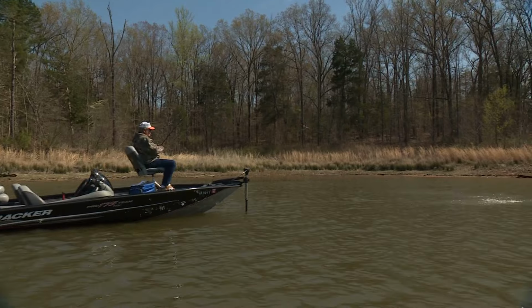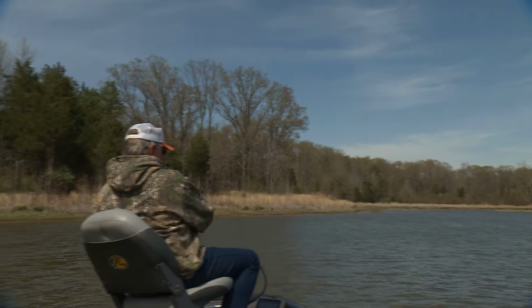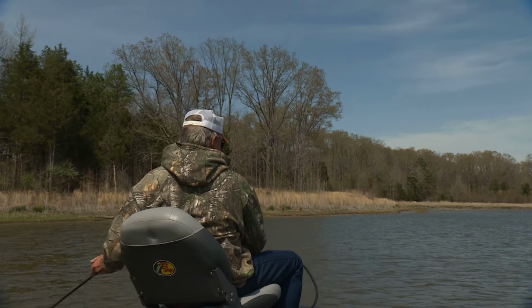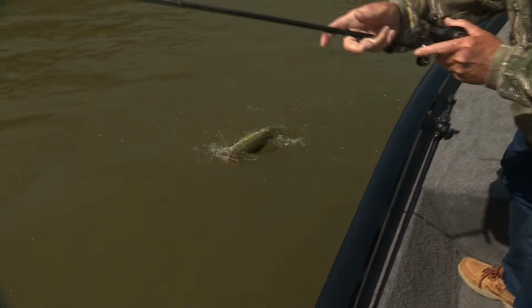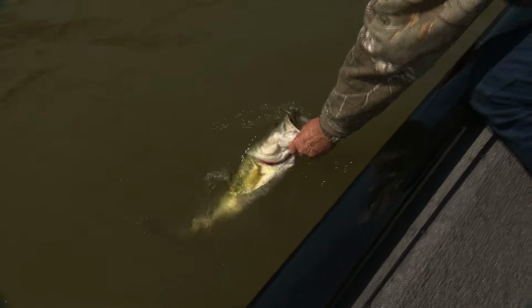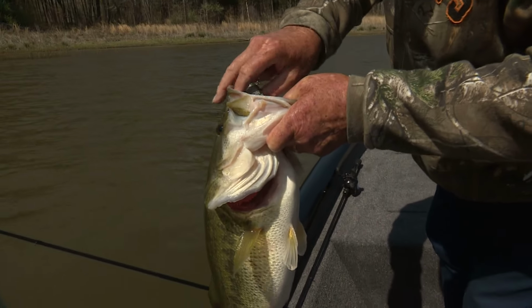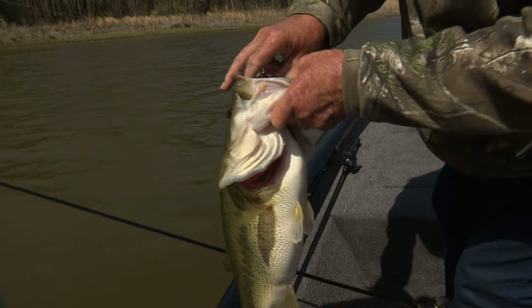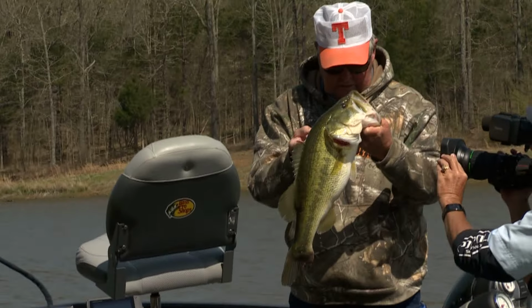Where in the fire are you going? Get a good one. Come on back here. Come on up here. Oh, what a big one. Come up here, get my hands in your face. Oh. Whew, what a pretty one. Oh, gotcha. That's a nice looking fish there.